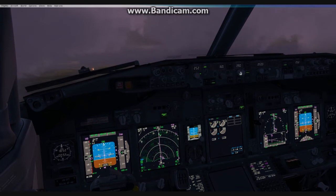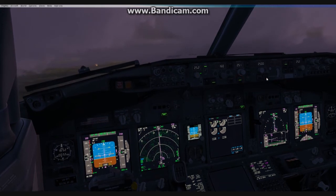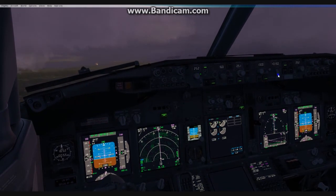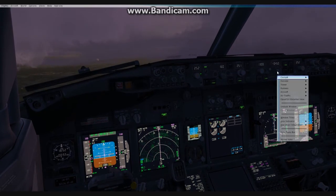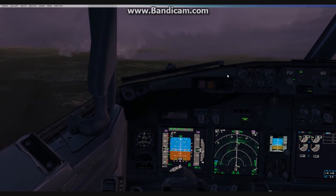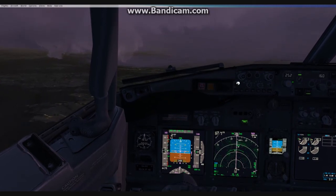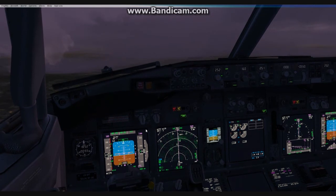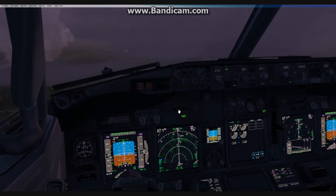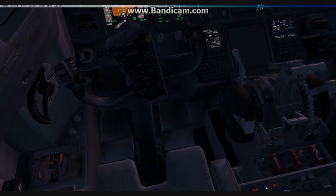Primera 4 Alpha Sierra, right heading 220. And descend to 2500. Right on the heading 220, descent 3500, Primera 4 Alpha Sierra. Stockholm approach, North Shuttle 3214, established runway 26. North Shuttle 3214, contact tower 118.5. Contact the tower on 118.5, North Shuttle 3214, bye bye.